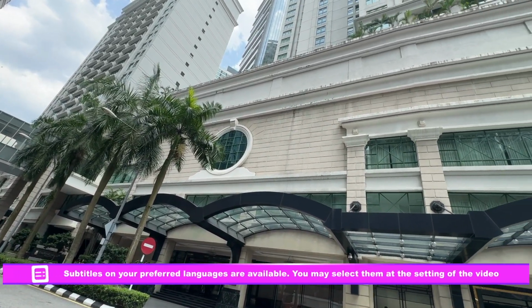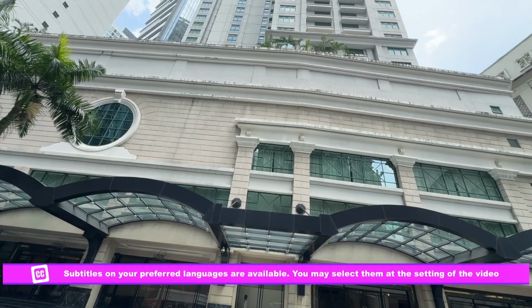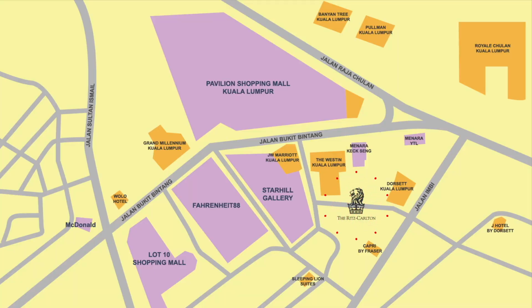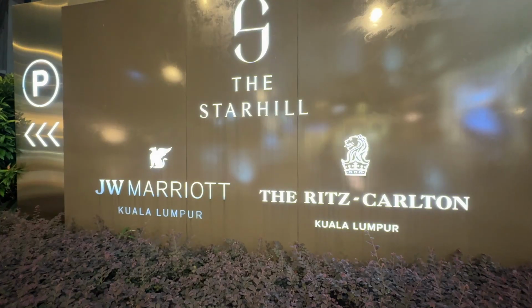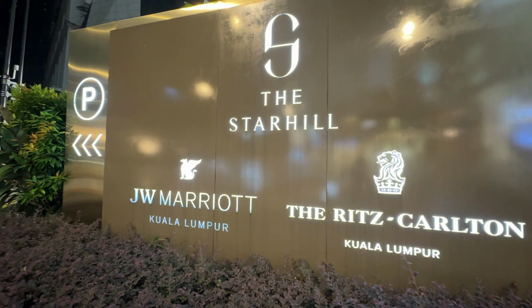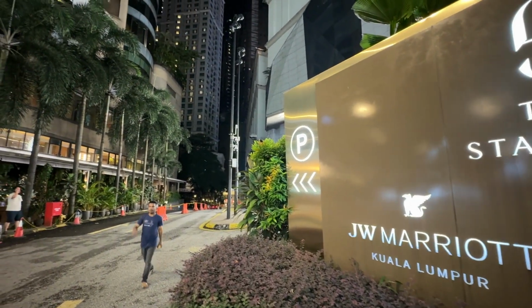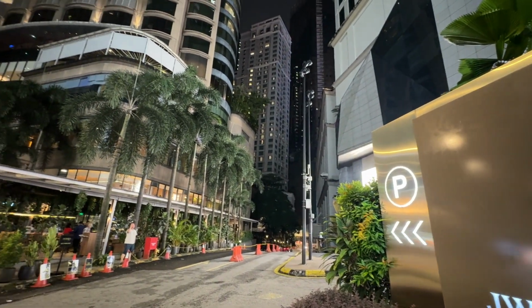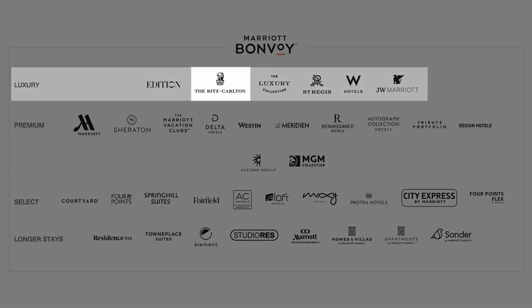The Ritz-Carlton Kuala Lumpur was opened in 1997 and went through a major renovation which lasted more than a year in 2016. Located right in the Golden Triangle of Kuala Lumpur, it's just behind the main shopping street of Bukit Bintang. One may not notice this hotel if there's no signage, as it's blocked by some of the taller buildings like the Westin and JW Marriott Hotel, which face the main street. As these three hotels are under the Marriott Bonvoy group of hotels, I guess the best always stays behind.